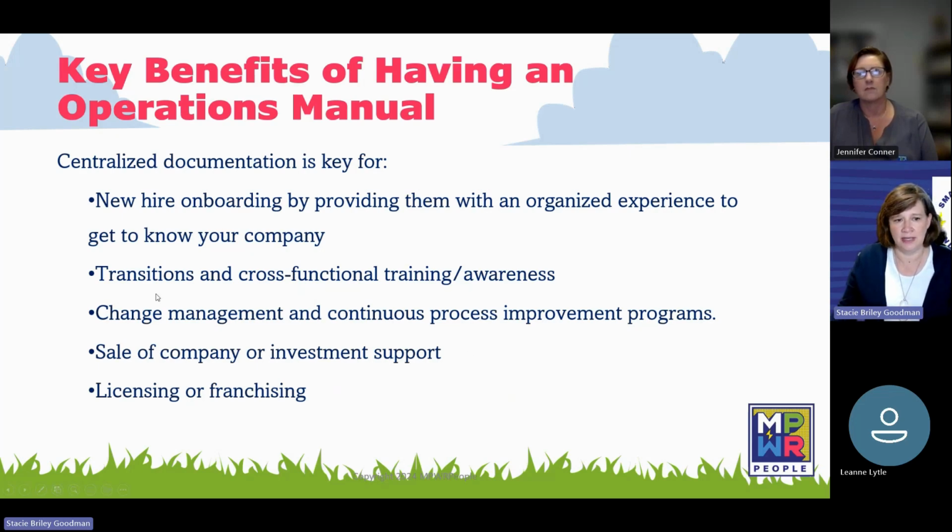Like I said before, it fosters cross-functional awareness. It opens up the minds and the vision of what various employees can see of how the business works as a whole and how they fit into it. Change management and continuous process improvement: if you have something that's already documented, then it's a lot easier to identify those impact points when you make a change.